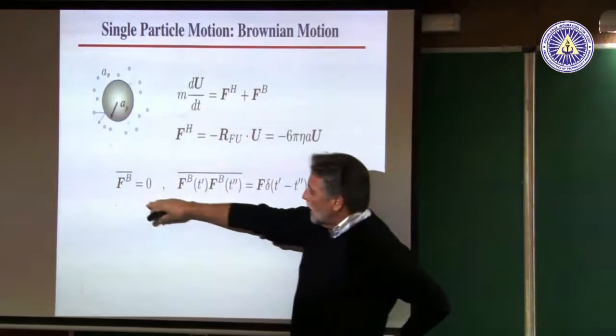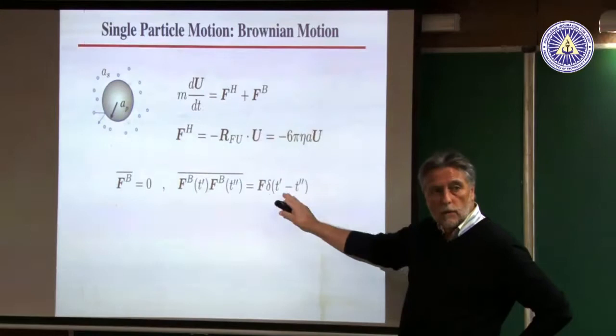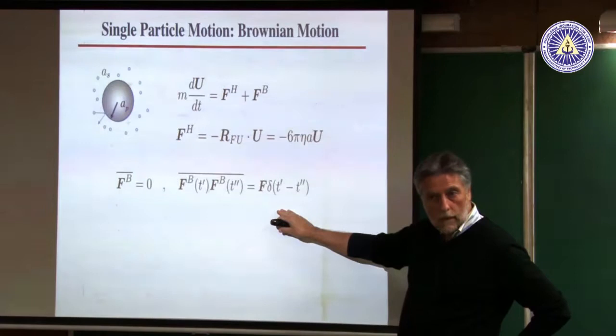And I'll define what I mean by the average in a moment. It has an average of zero. And I'm going to say there's a correlation at two different times that's instantaneous in time. That's the definition of a Brownian motion. That's because the time scale associated with those forces is the solvent time, which is much faster than the response time of the colloidal particle.